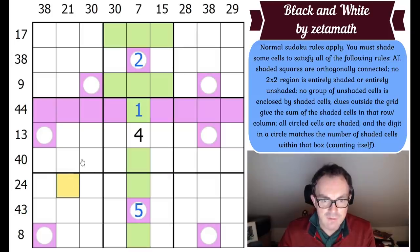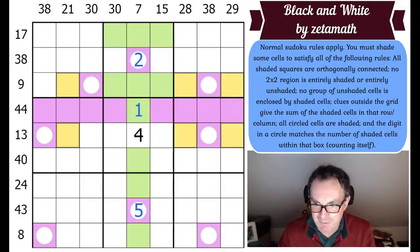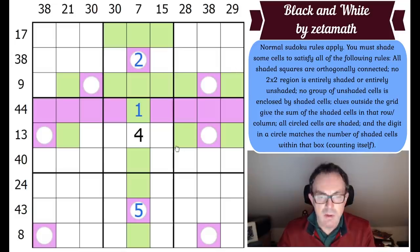Oh, and now instead of doing 2x2s on greens, I do it on purples. That must be green, that must be green, that must be green, that must be green, that must be green, and that must be green. Now, the 4's green now, because we know that the 2 and the 5 are what's adding up to 7.